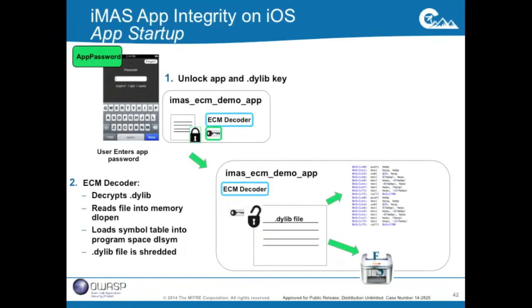And part of what we're doing with security here is we're slowing the attacker, hopefully frustrating them, hopefully getting them to move on. Once the app starts up, we unlock the app and ultimately the dynamic library, the decoder, which essentially just decrypts it given that the app key is there. We read the file into memory using dlopen, which is standard Unix, Linux kind of libraries. We load the symbol table using dlsym. And then at that point, we actually shred the file using the file shred technique that Gavin was talking about. Then we can actually jump to that code and start executing.